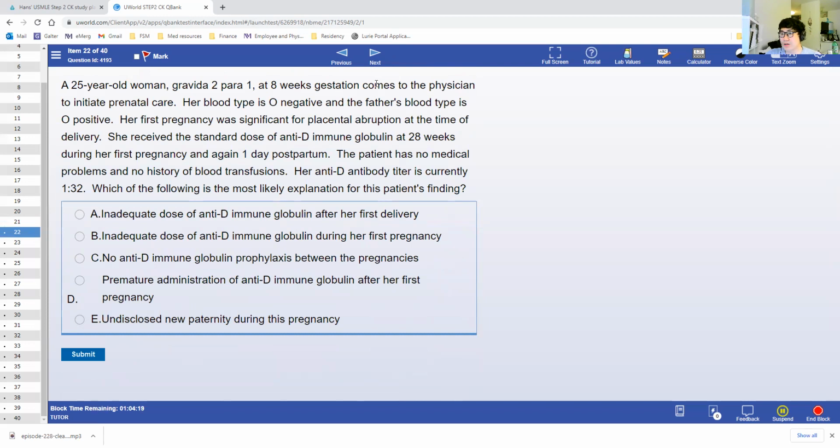All right, this is an anti-D immunoglobulin question regarding blood types and Rh factors, differences between the mother and the child. Mother is O negative, father is O positive, so you need some kind of prophylaxis. First pregnancy had abruption, so she received the standard dose of anti-D globulin at 28 weeks during her first pregnancy and again day 1 postpartum. Patient has no medical problems, no history of transfusions.